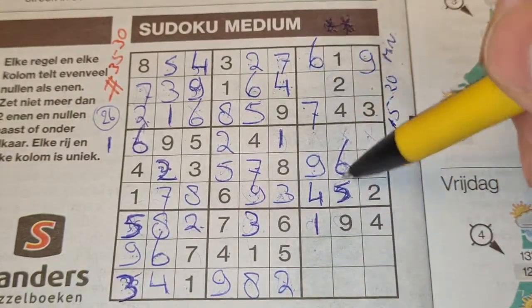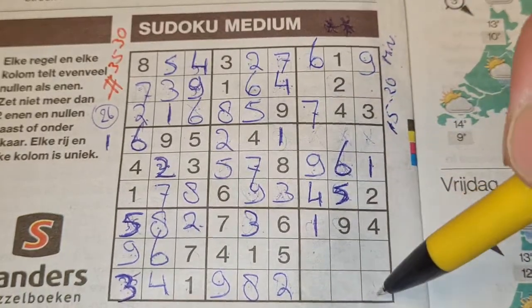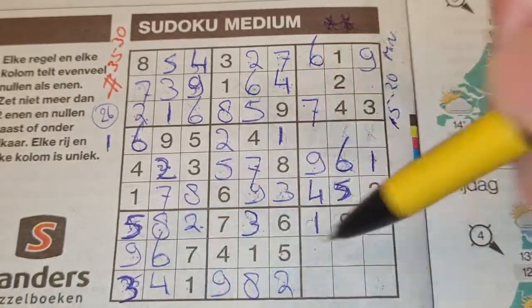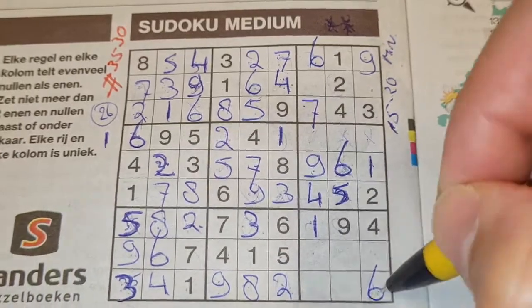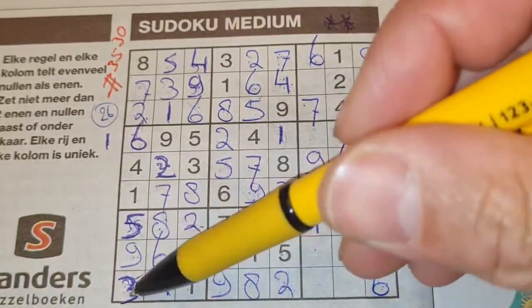6 in this column. 6 in the middle column. Sorry, in the column next. So in the last column, the only 2 places for the 6 should be here or there. We see there 6, no 6 there. 6 should be here. 2 numbers left in the last row for the numbers 1, 2, 3, 4.